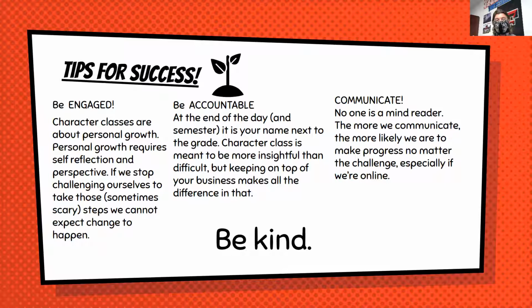Lastly, communicate. This is the lesson we all learned in the spring. No one is a mind reader, particularly myself. The more we communicate, the more likely we are to make progress no matter the challenge, especially if we're online.